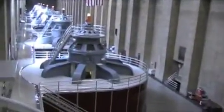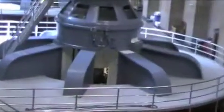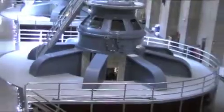If you look at that first generator in line, folks, you'll see an opening right in the center of it. There's a shaft turning there. That shaft is 38 inches in diameter and 65 feet long. 3 stories below the power plant floor, there is a Francis-type turbine attached to the bottom of that shaft. Water hits that turbine at 60 miles an hour, and it turns the shaft at 180 revolutions per minute.